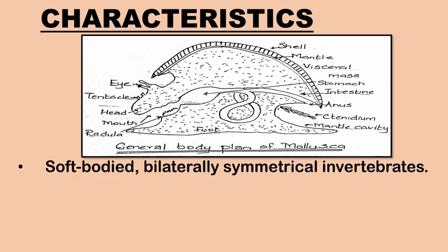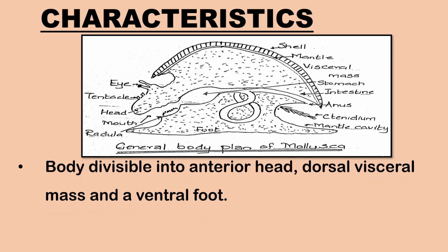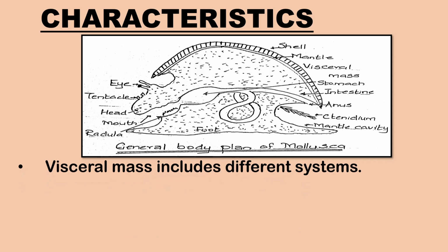Mollusks are soft-bodied, bilaterally symmetrical, sluggish invertebrates. They are triploblastic as they possess 3 germ layers. Mollusks exhibit organ system level of organization. The body is generally unsegmented and differentiated into anterior head, dorsal visceral mass, and a ventral foot. The anterior head bears several sense organs like eyes and tentacles. The visceral mass includes digestive, respiratory, nervous, excretory, and reproductive system.